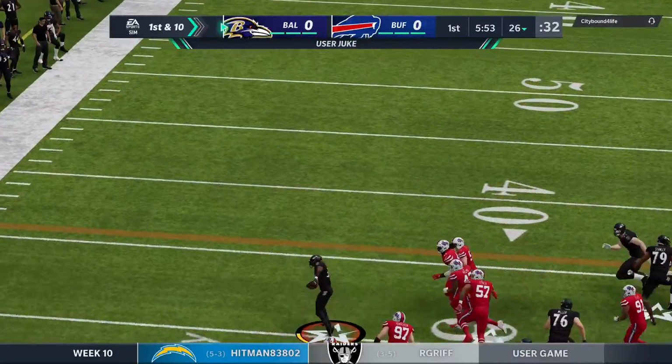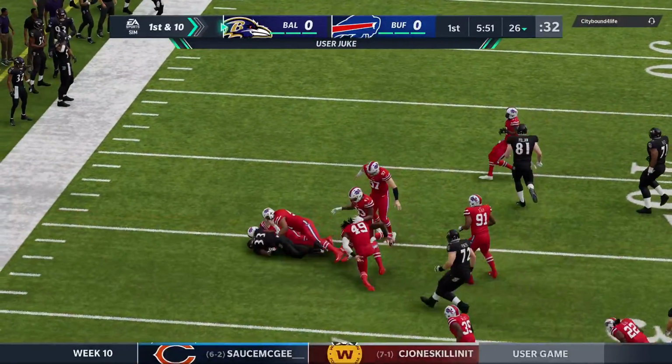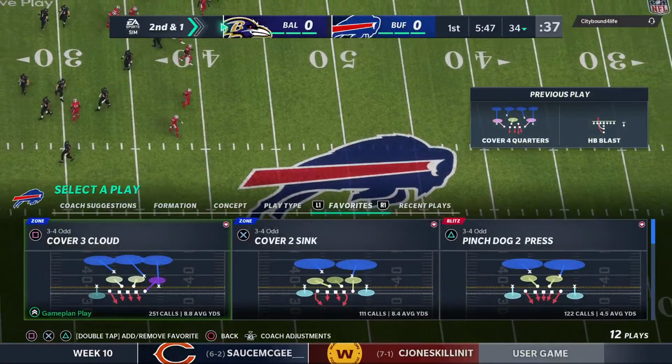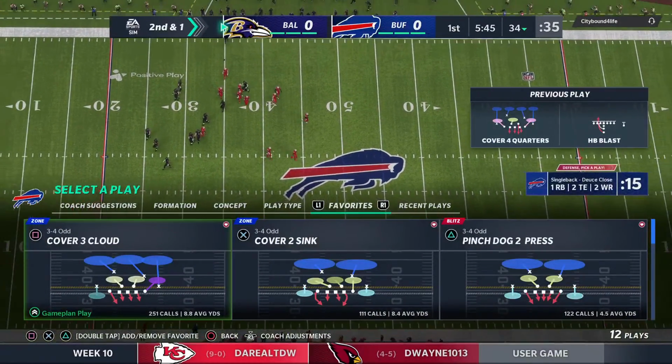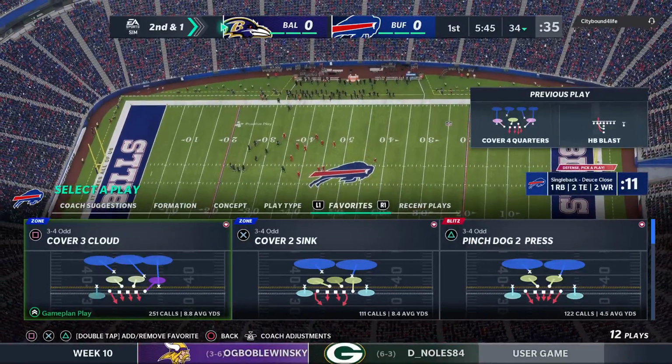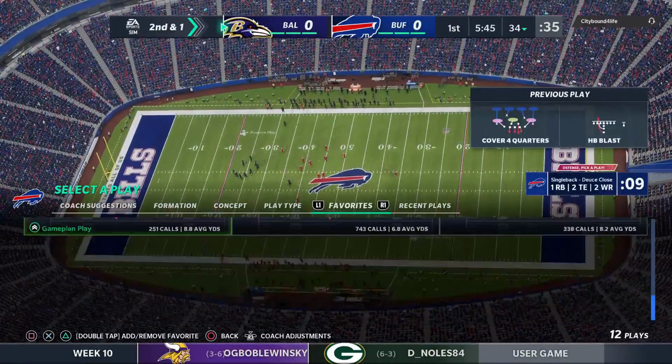From UTEP, this is Aaron Jones. And he's going to get a good gain of 9 here up to the 34. A nice run here early on. It doesn't take a great play caller to realize you want to establish a guy of his caliber with runs like this early because they'll pay dividends as the game progresses.